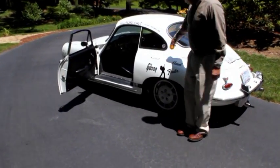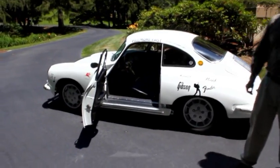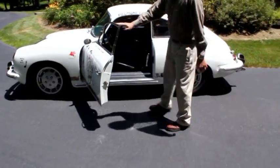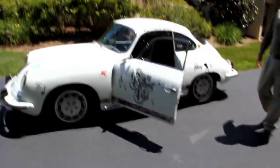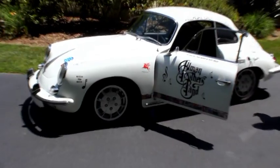And all the chrome's original except for this piece right here. These two back windows had a little bit too much of the fine rust on it, so we did replace these two windows, but all the other chrome on the car, including this, is all original. The car was in great shape when we started the restoration, and of course there's pictures of the restoration. I don't know what else I can say about the car.